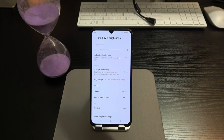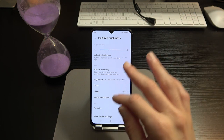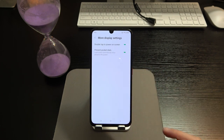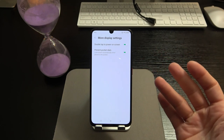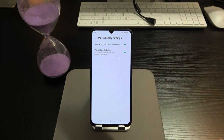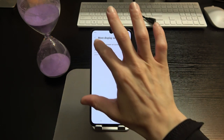That just means that your phone's going to go to sleep after 30 seconds of inactivity or no activity whatsoever. All right, we've got auto rotate display, font size, and more display settings, and double tap to power on the screen. Of course, I'm a big fan of that, so I have that turned on, and prevent pocket dials. I've got that turned on as well. So if the phone is fumbling around in your pocket, you're not going to accidentally call someone that you don't want to call, and then they're on the phone listening to all this noise from the phone shuffling around in your pocket, wondering what the hell is going on. All right. So you want to enable that as well to prevent that from happening.